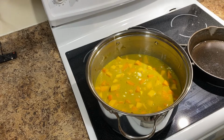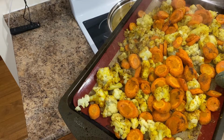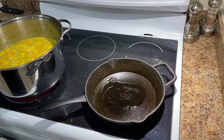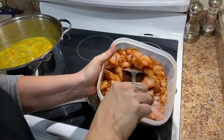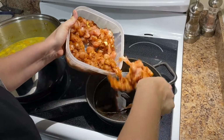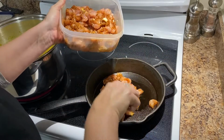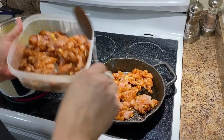And it sounds like our carrots and cauliflower are done. Those are looking delicious. So we're going to get started on the chicken. I'm going to put some avocado oil in there. And we've got our chicken that's been marinating for about a half an hour now, so I don't want to crowd the pan. I probably should wait till it got hot, but it doesn't matter. We'll be fine. We're going to do these in 2 batches.